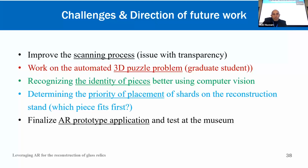Finalize the AR prototype application, working hard on that. We're trying to produce a prototype that we can show to the museum and then start iterating on that. I'm sure they're eager to use something like this, and we're eager to finish the work that we have. Okay, thank you. That's it for me.